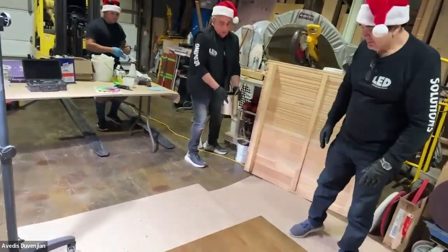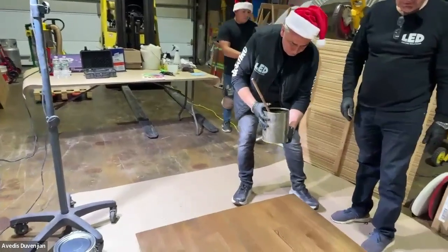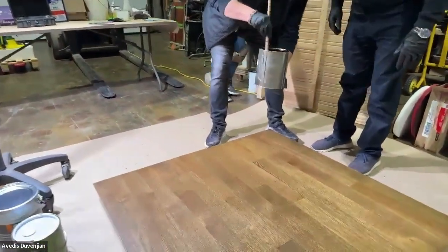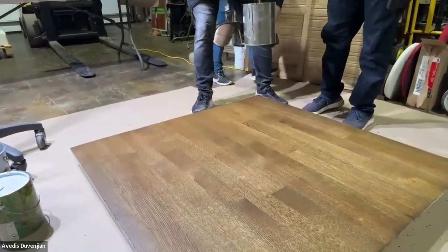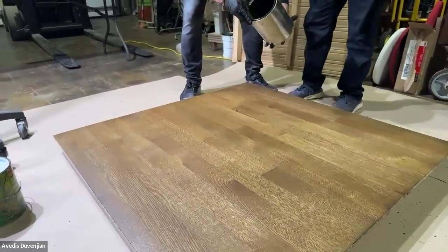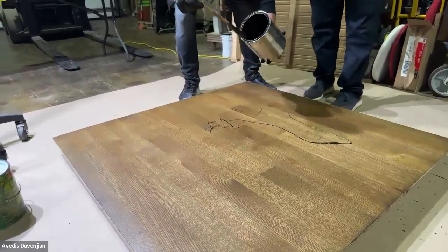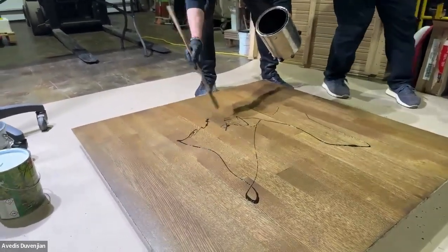So here, the whole thing? Yeah, the whole thing. I can go ahead and roll it, but I don't need to roll it now. We can roll it too. Yeah, but you're not prepared for it. You should have been prepared for it. So let's just. Second coat doesn't take too much.